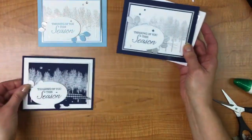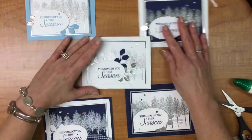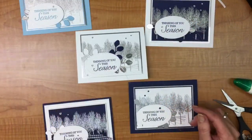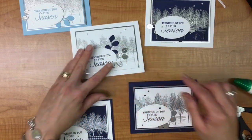So again, you can leave me a comment with which one you like the best. Here's the one we just did. So actually it's quite pretty, just the white with a little bit of silver on it too. I may need to go in and put just a little bit of glue under there so that piece doesn't move.